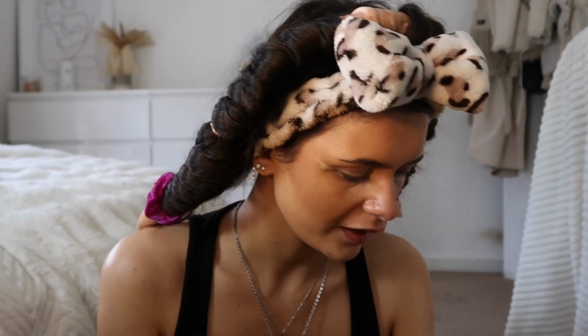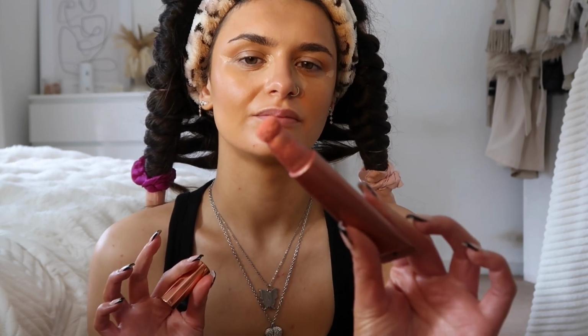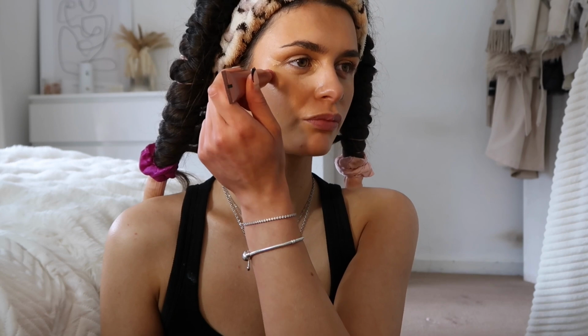For blusher, I could use my Sheglam blushes, but then I also want to use my Charlotte Tilbury Glowgasm. I can't really remember what these were called, the Beauty Light ones. I think this one is in the shade Pinkgasm, but I wouldn't count me on that. These are very messy, very messy. I just feel like they explode sometimes.